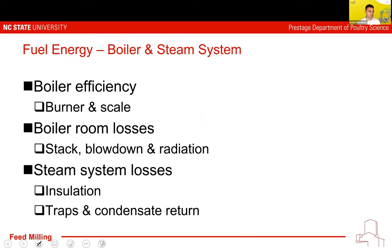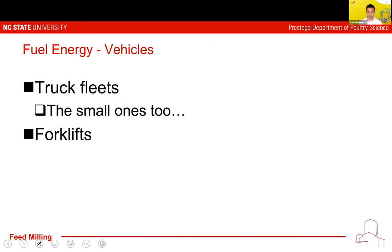We also need to consider things like boiler efficiency. Are we making sure that we're keeping that operating as efficiently as possible? Not having losses through the stack, blowdown, radiation. Fuel prices are very, very high. So if my boiler is not operating as efficiently as possible to make that steam that I need for pelleting, I am literally putting money down the drain or putting money out into the air by not making sure that it is maintained and operating as properly as I can. Making sure that everything is properly insulated, and I mentioned traps and condensate return already so that we have good steam quality is important. It also goes to the efficiency of its operation.